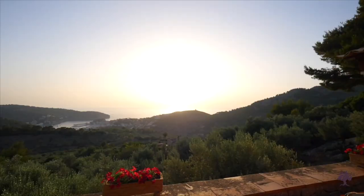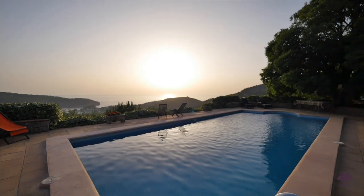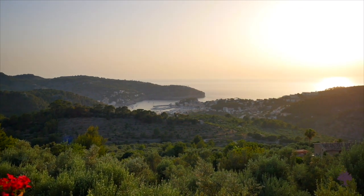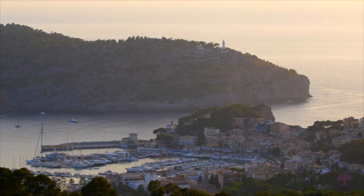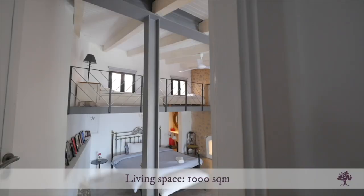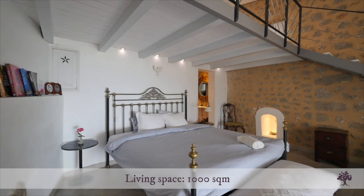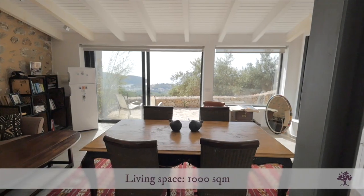The whole finca enjoys huge terrace areas all the way around, many of which have incredible sea views. The finca is from the 16th century and it has been completely redone in two parts. The first part is a more modern part where the current owner has a suite overlooking the sea.